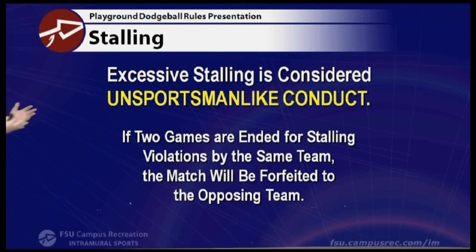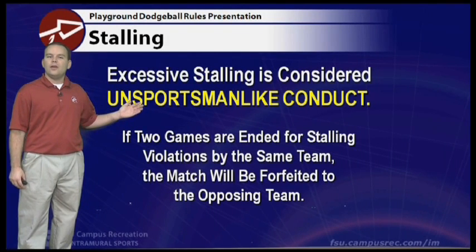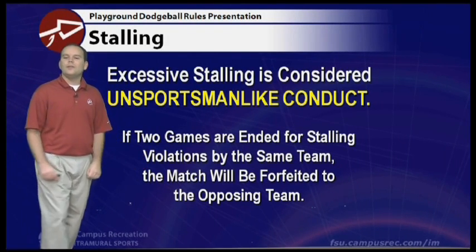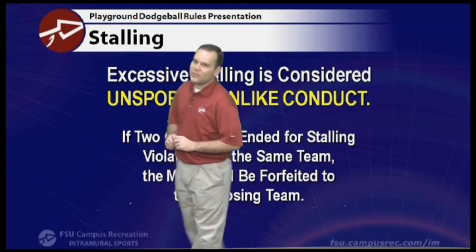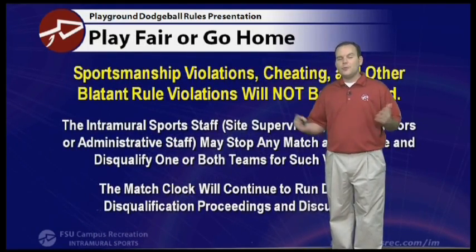So if we stop one game for stalling, we don't want to have to stop another one. At that point, this is just too much. It's unsportsmanlike conduct. We're actually just going to send you home. At that point, the match becomes forfeited if there's excessive stalling, and we have to rule on this on multiple occasions. In fact, we've got a rule in dodgeball.